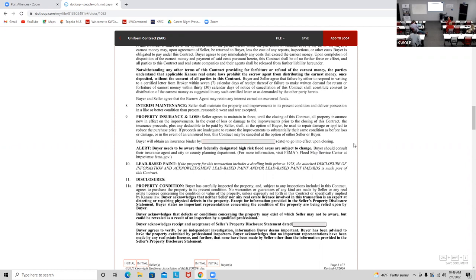Had a property under contract on High Street years ago. It was an investment property. It was being sold to another investor. I don't know if you guys remember this, but there was a house exploding in the middle of the 1300 block of High, and it created damage to the houses on both sides.